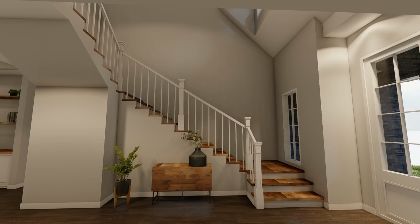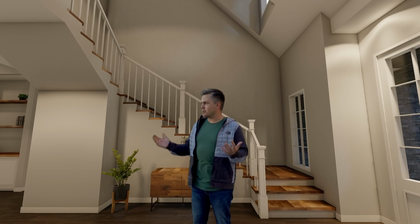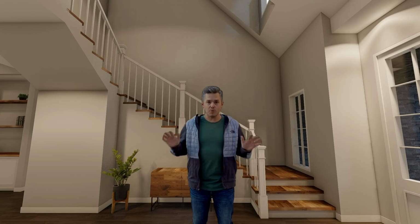What do you guys think so far? You know, the thing about building a virtual house is not everything is going to be the exact same as you see here. Things might change, but I'm a visual person and I wanted to build the virtual house to get an idea of what the house would feel like, what it would look like before we even moved in. So let's take a look.